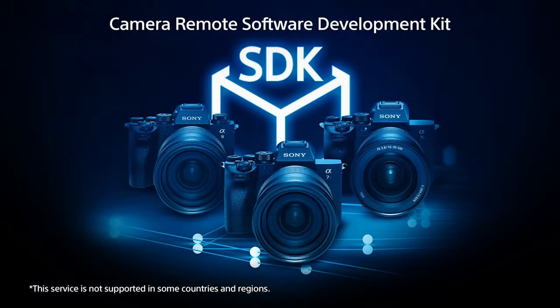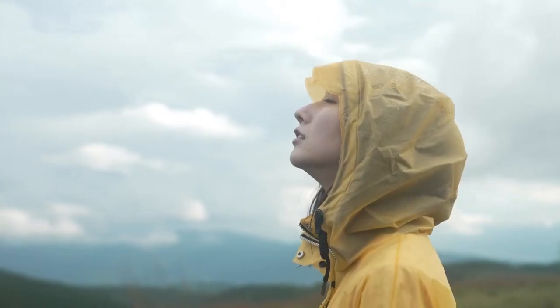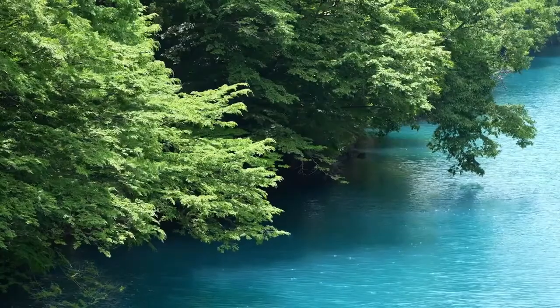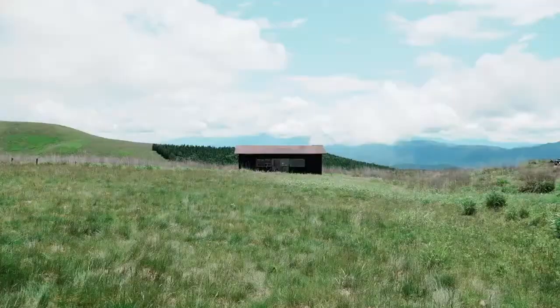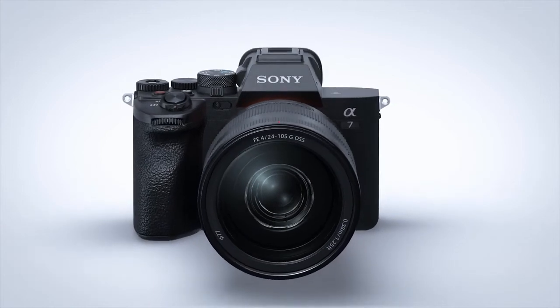A camera remote software development kit will further extend the wide range of applications. Sony will continue to drive advances across not just cameras, but the whole system, always expanding the infinite possibilities of imaging. The Alpha 7 Mark IV is the gateway to the system.